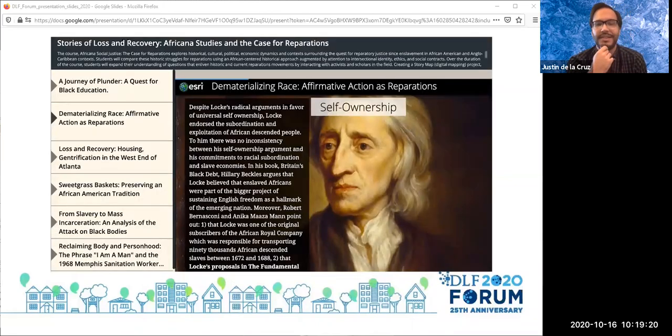So here's another example that shows that you don't necessarily have to use all maps in Storymaps. It is more or less an open platform where you can embed images, you can embed text, you can embed graphs and videos, and also maps. It's just that maps is the big selling feature for Storymaps.